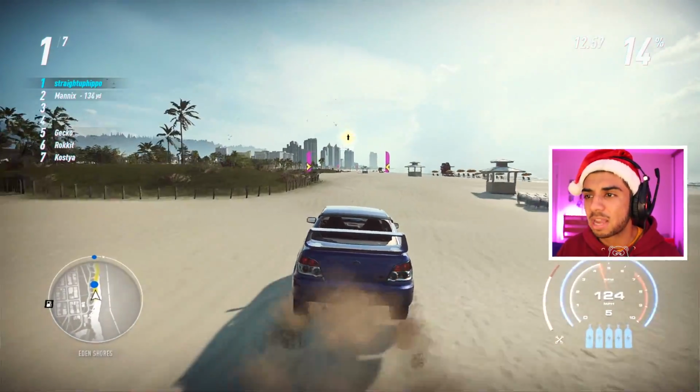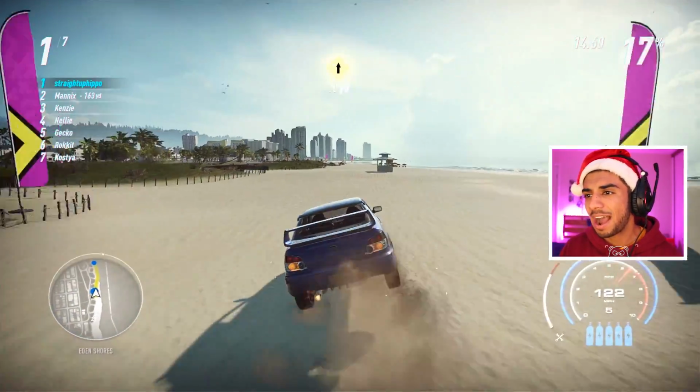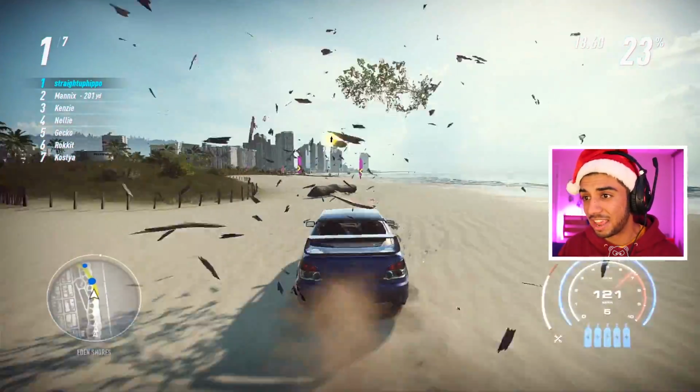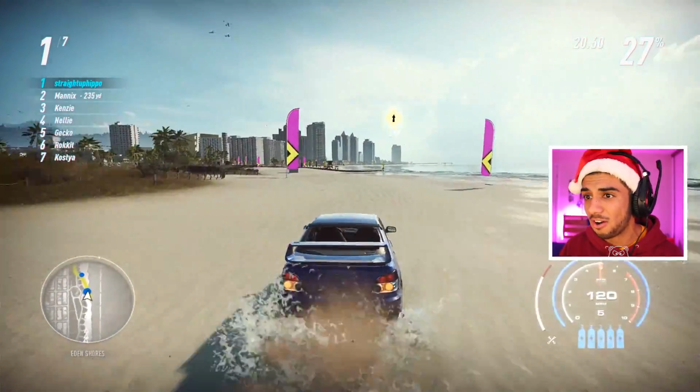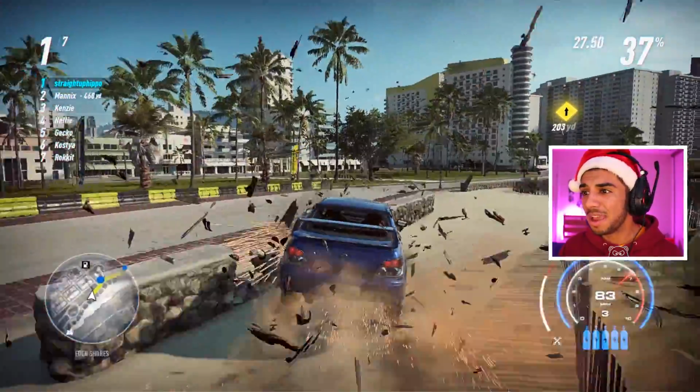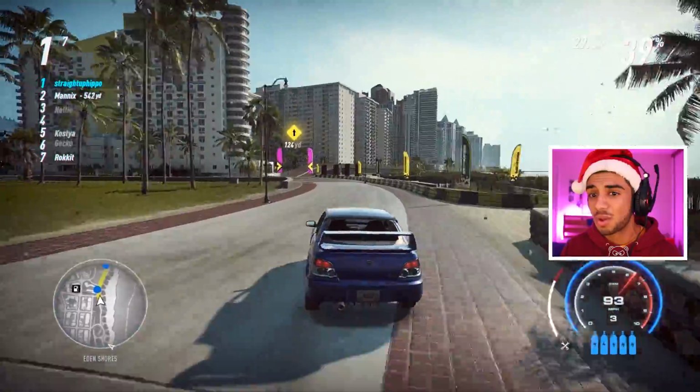What I don't like about the racing in this game is look at how much that car is bobbling round right now. Oh, I can't steer. I honestly can't. What is going on? Look at the car. It's bouncing round. What am I doing? I can't have no control over what is going on right now.